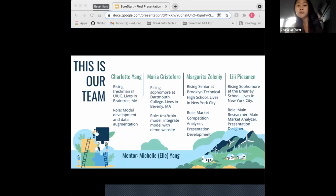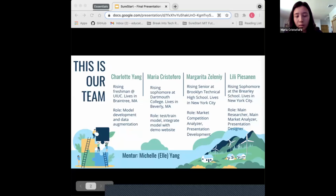Hi, I'm Charlotte Yang. I'm a rising freshman at UIUC. I live in Braintree, Massachusetts, and my role in the project was model development and data augmentation. Hi, I'm Maria. I'm a rising sophomore at Dartmouth College. I currently live in Beverly, Massachusetts, and my role on the team was to test and train the model and integrate the model with the demo website.